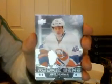Space, space, space. Not bad. This is the first box set of the case, so nice. Base, base. For the New York Islanders, triple diamond Matt Donovan. Base, base. So far the box has started out pretty good. Every pack has had something decent in it.